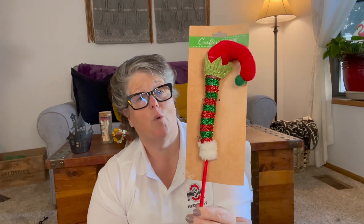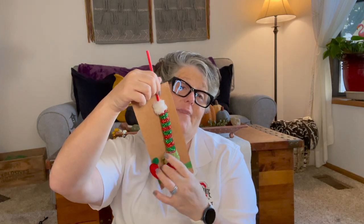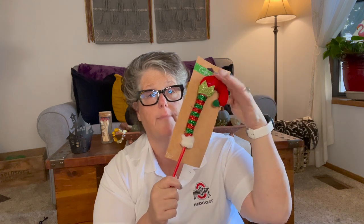I found this. I don't even know. It's just a pick, I think, for like a floor arrangement. I probably should have gotten two, and then I could have had them sticking out of a wreath or something, like gnome legs, or put them in my Christmas tree, but I only grabbed the one. If I see another one, maybe I will. What I like is this is a wooden dowel, so it's not gonna bend like some of them do, and the dowel goes all the way up to the top. So this is not bending or moving. So if I see another one, I'll probably grab it in the green.